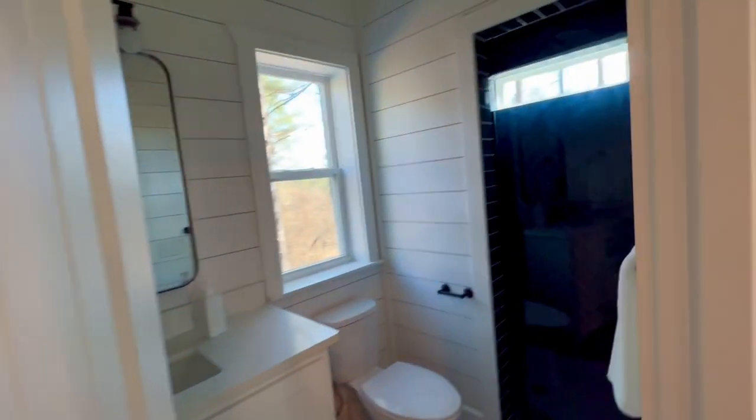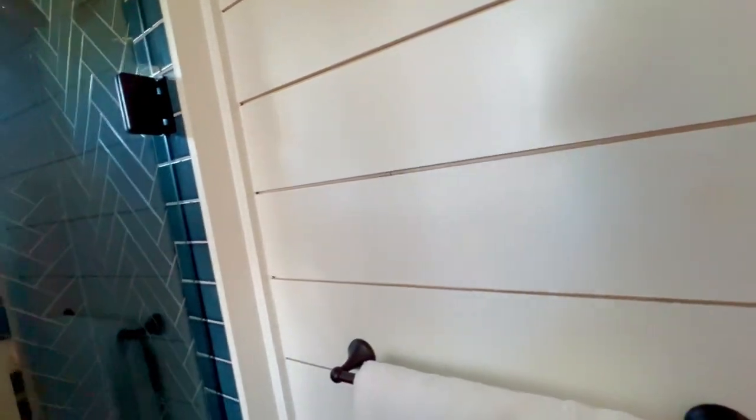This builder did a great job. All bedroom sleeping areas should have their own bathroom. Nobody wants to share bathrooms.